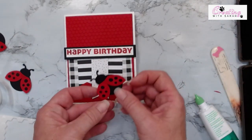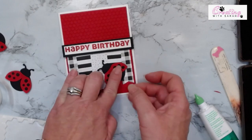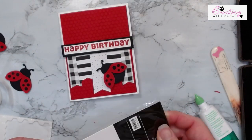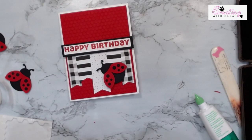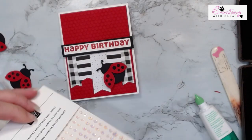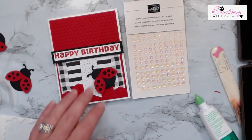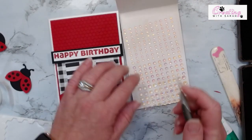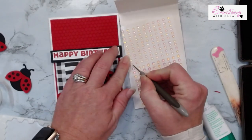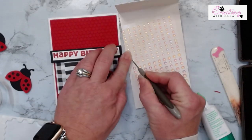And you could put the ladybug up top. You could put the ladybug on the bottom. You could put the ladybug on the inside. You could really put it anywhere. And then I brought in some of the new iridescent rhinestones that are so pretty in person. So I thought we would put a couple on the ladybug as well. So I want just the small ones for his little ears.